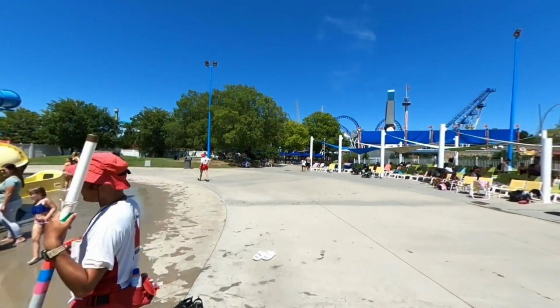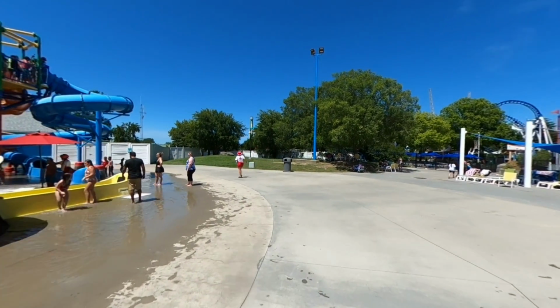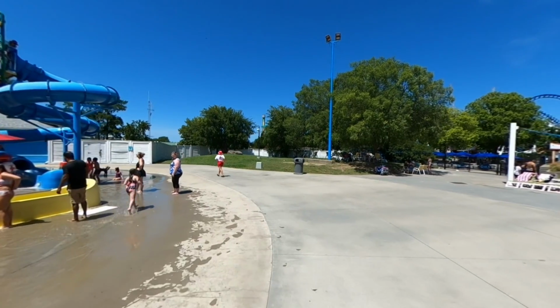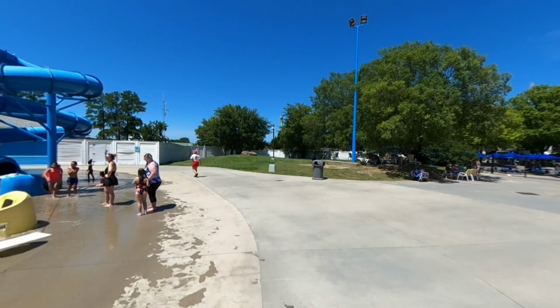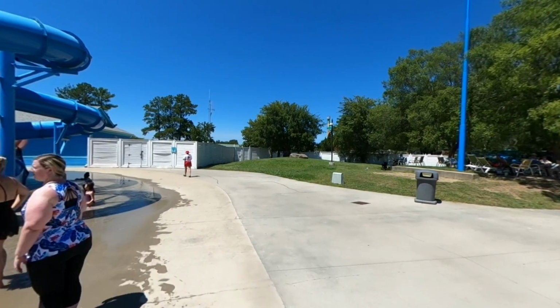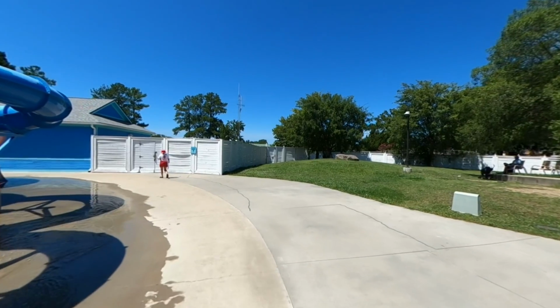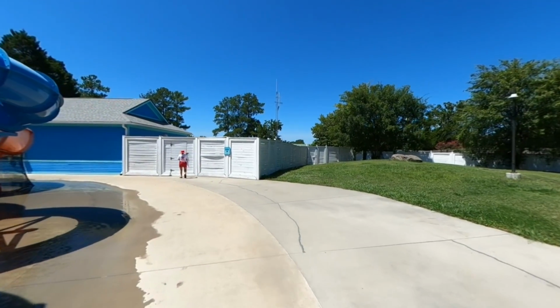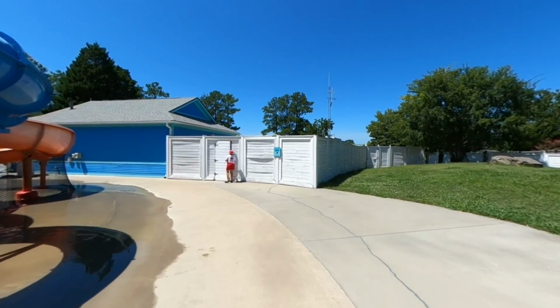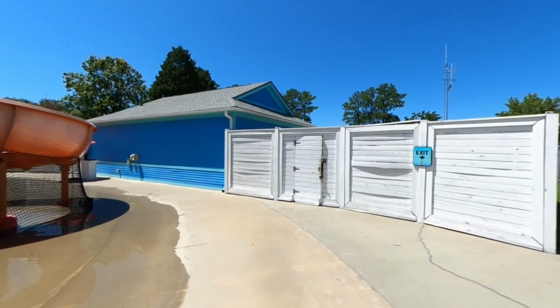Gonna do a lap around the wave pool. I mean, not the wave pool, the kids area. Again, you can see this is for significantly older children than the ones that we saw before. Now I'm really wishing I brought my Rode microphone because my commentary could be better, sorry.